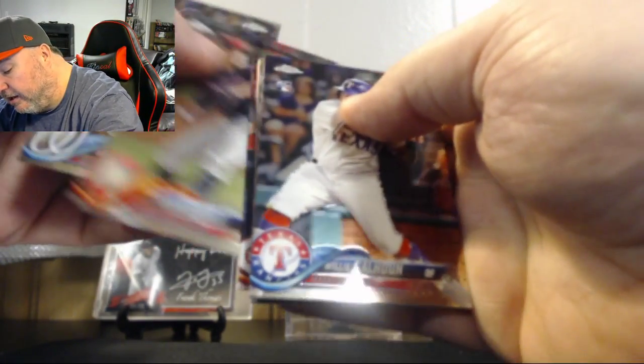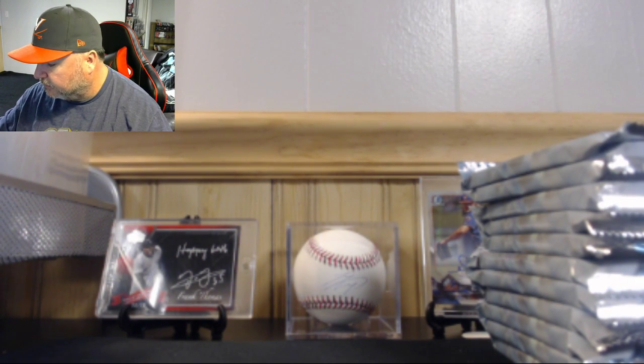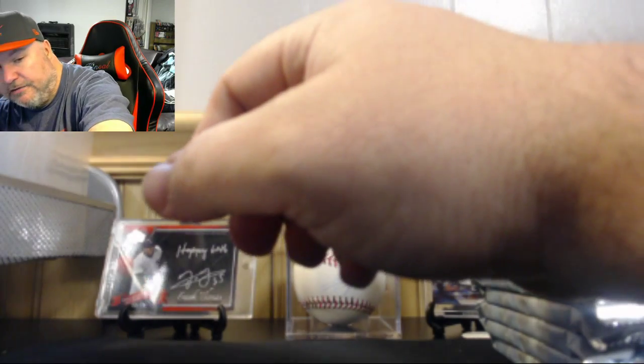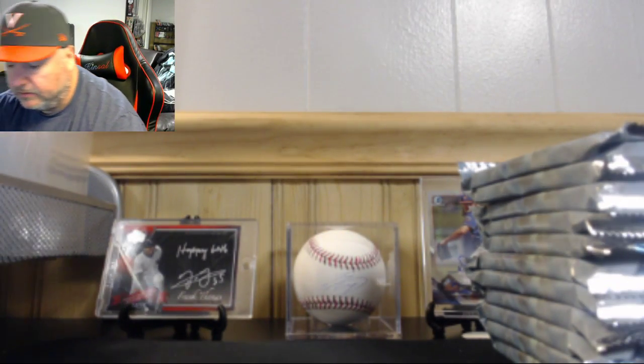I need that next tier hit. I've been reading a lot on how people are a little disappointed this year with Topps autographs. A lot of rookies and unproven players, not a lot of veteran proven players. But you just have to wait and see.